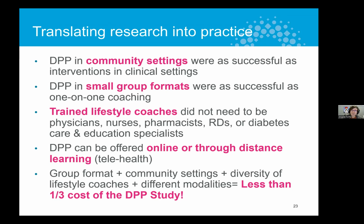So this was a great program, but as you can imagine, it would be really, really expensive to do this with 96 million Americans. Like all 96 million Americans would be connected one-on-one with a lifestyle coach, and get all of the support. This would be very pricey. So after we did the DPP study, a lot of organizations, including the YMCA, worked to translate this into something you could actually do in your community health center.